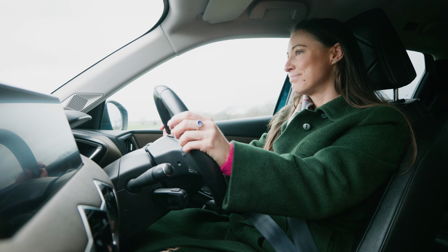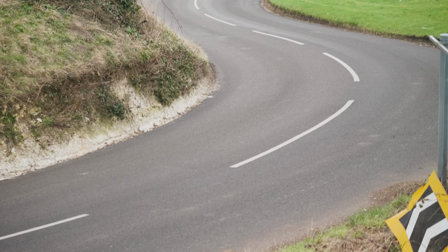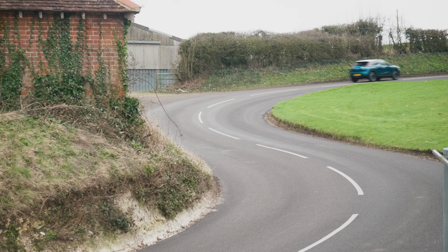When it comes to handling, while the DS is softly sprung and very comfortable, it isn't much fun to drive if you're in a sporty mood, with lots of body lean and a tendency for the nose to wash wide. The steering, at least, feels very well weighted.